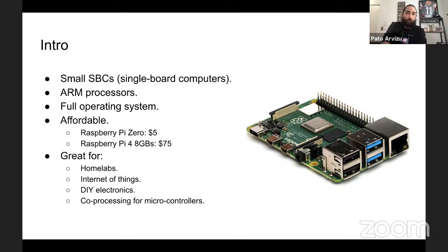In general, it's used for home labs, where you run your own clusters or things that you run at home. For Internet of Things, you want to connect your fridge to your coffee maker to your toaster or whatever. And you can run things on it. For DIY electronics, you see the little pins at the top. Those are called GPIO pins, which stands for general purpose input output. You can control the signals on it and connect to other components, or use it for co-processing for microcontrollers. Microcontrollers are the other, more specialized hardware that's not a full computer architecture, but it can offload the heavy computing to a Raspberry Pi.